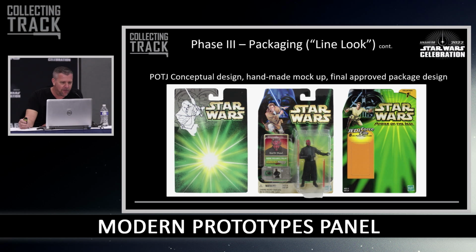Here's another example of the developmental change from beginning to end for Power of the Jedi. So the first representation is a handmade, hand-drawn, printed kind of mock-up. Second one's actually a mock-up figure that has essentially hand-printed cardboard to make the back of the figure itself. They just take a production figure and a production ComTech chip. So just to give kind of a 3D feel of what this figure line would look like.